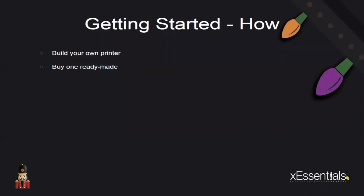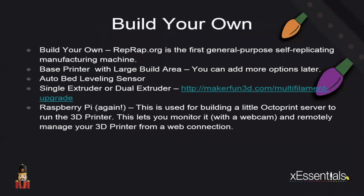So when things do go wrong, you are very comfortable in tearing it apart and fixing it, which I'm really good at doing now. Or you can buy a ready-made one, and ready-made ones will run you $800 to whatever the limit is. And I think I've got a slide on that, so we can talk about that a little bit later. But my last printer that I'm working on building right now is a Tevo Tarantula, and I think I spent $150 on it. I am still building it, but it'll get there one day. So let's talk about building your own.